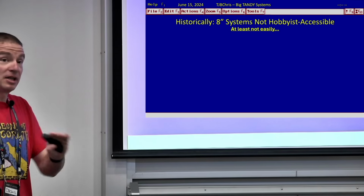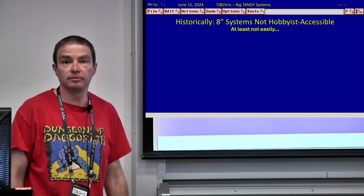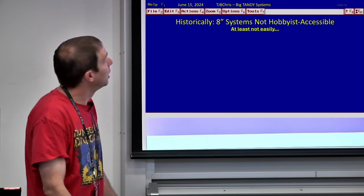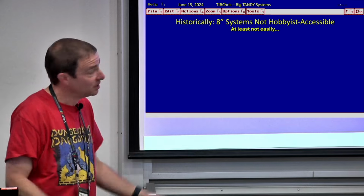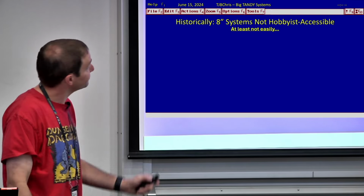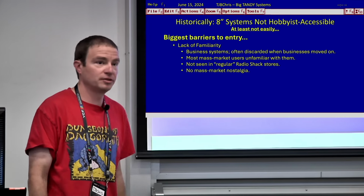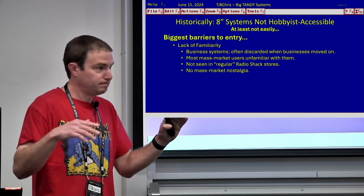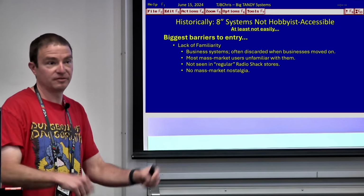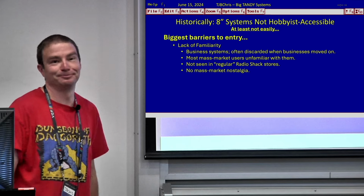But now a lot of this, I'm going to say here, really the theme applies to all of us now with any of the machines, Apple, Commodore, Tandy, Atari, whatever. 8-inch systems just make it harder. And there's a lot of things that have made these systems less than accessible. And the biggest ones that I see, lack of familiarity. How many of you here know, beyond the fact that you're sitting here watching me talk about this, anything about these systems? Have read about them? Anybody? A couple? Three, four? Yeah? About right.